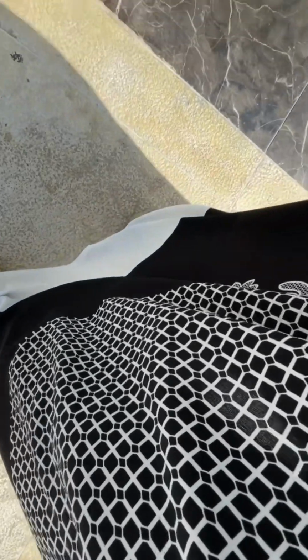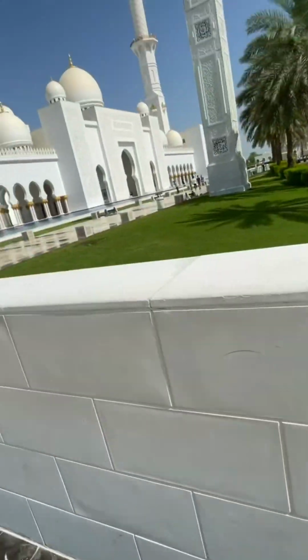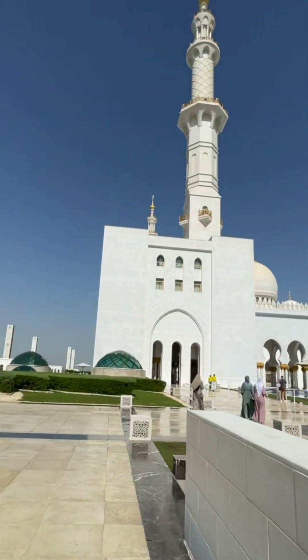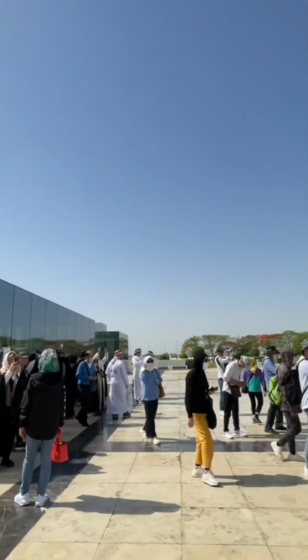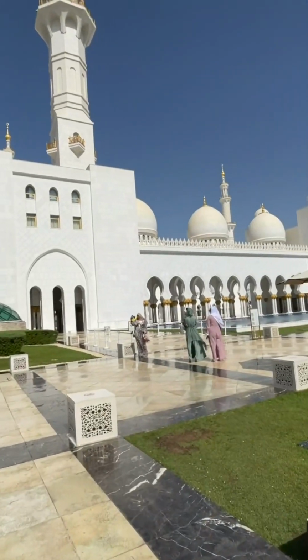Okay, I hope you guys find this information useful, and you definitely go to the mosque to visit. It is open from Saturday to Thursday, between 9 a.m. and 10 p.m. So you could literally spend the whole day there if you wanted to.